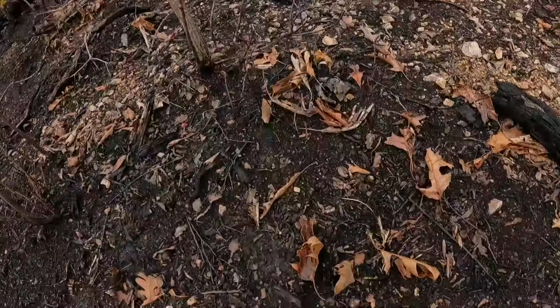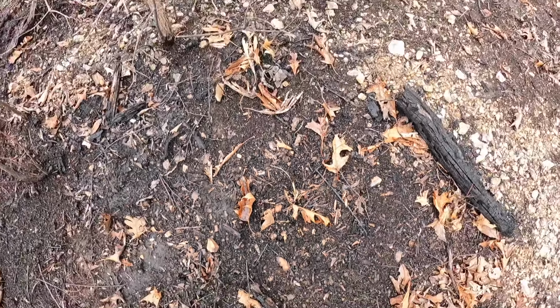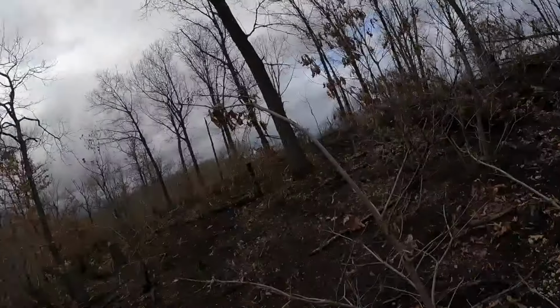So being that this is burnt off, you're starting to see even right here, there you go, starting to see a little bit of green up. There's some new shoots coming up there, which is super exciting to see. Love seeing that.